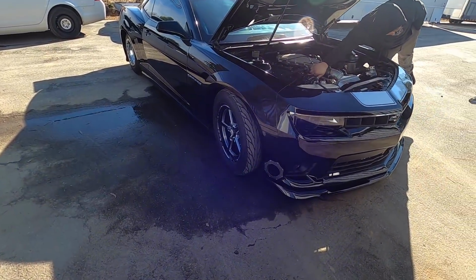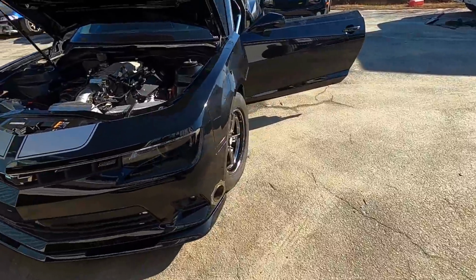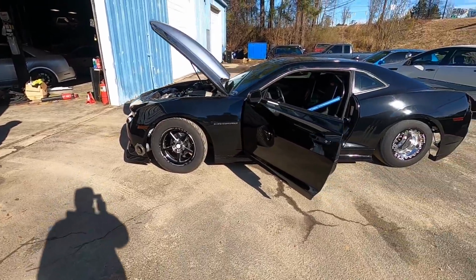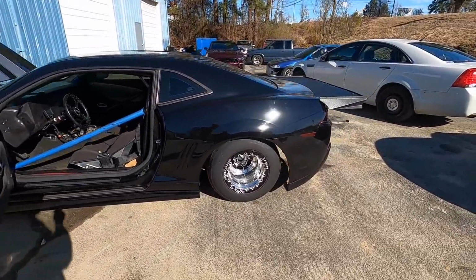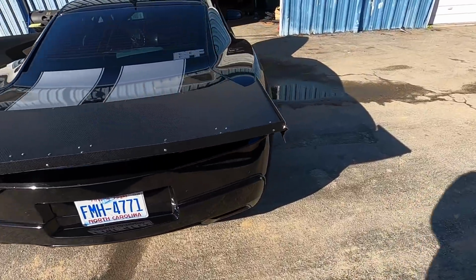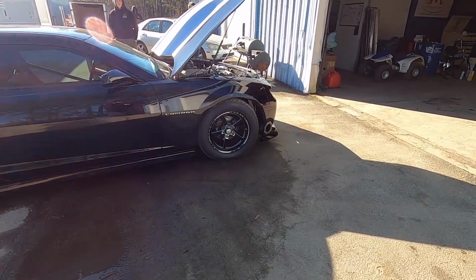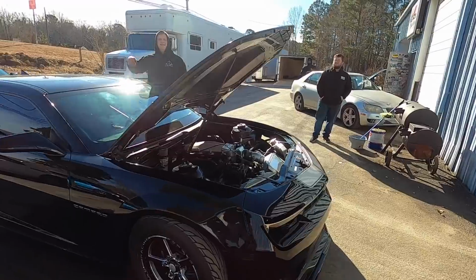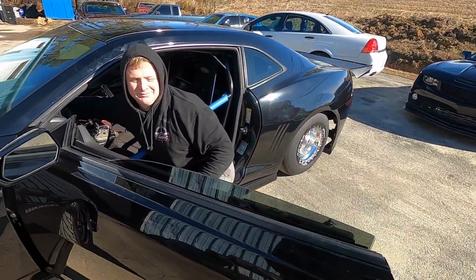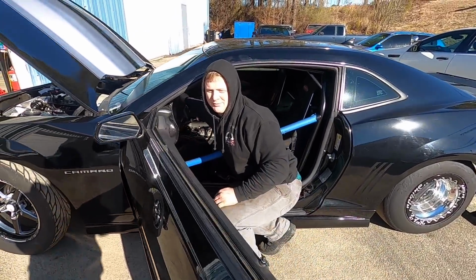Yeah. It sounds meaty, that's for sure. The fuel pump back here. What's that? Window. They go down really fast. Look at that. Yeah, the window's working.